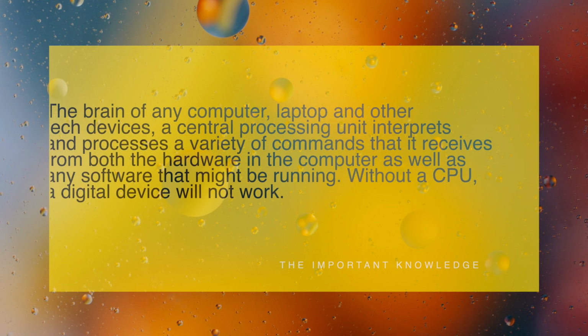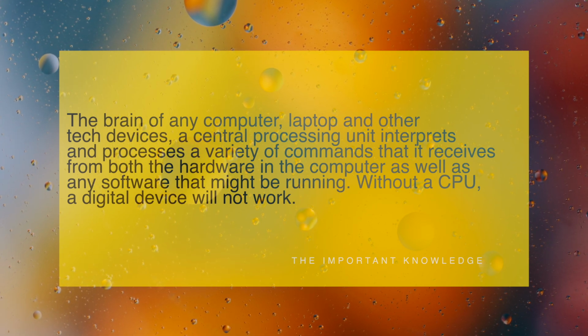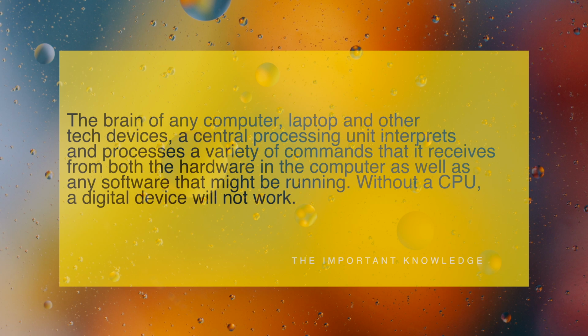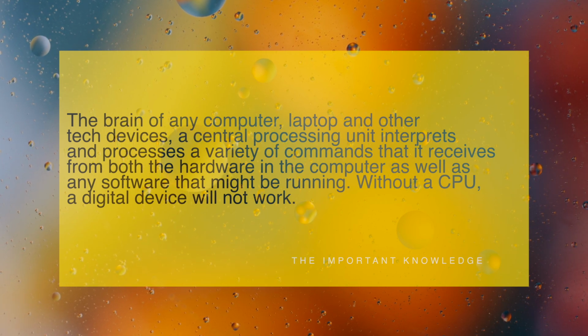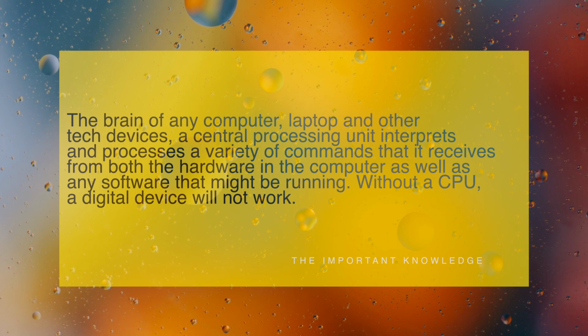The brain of any computer, laptop and other tech devices, a central processing unit interprets and processes a variety of commands that it receives from both the hardware in the computer as well as any software that might be running. Without a CPU, a digital device will not work.